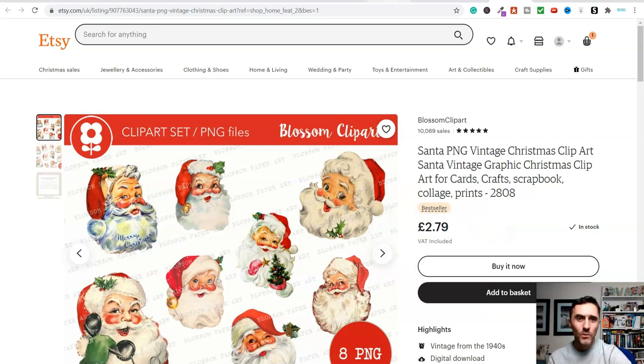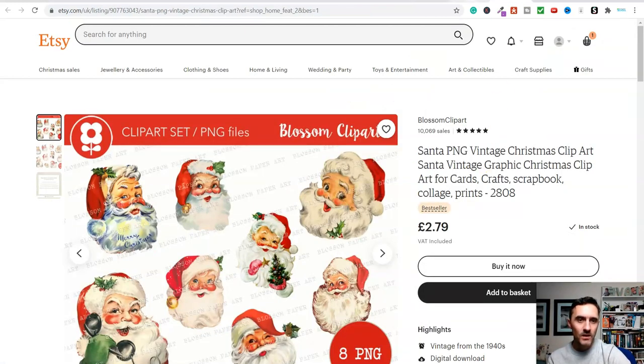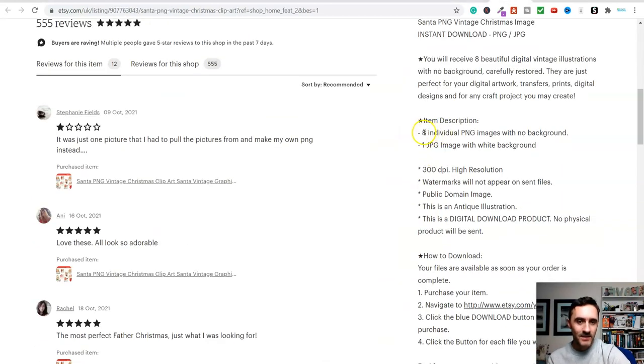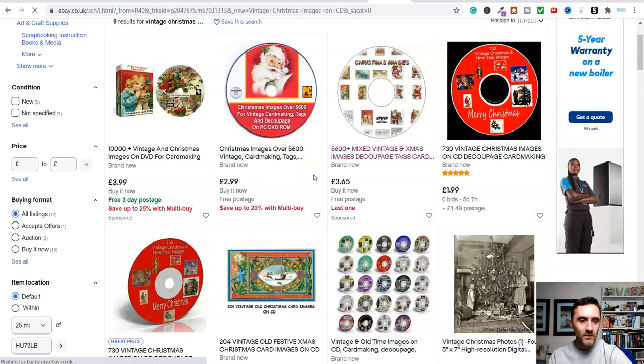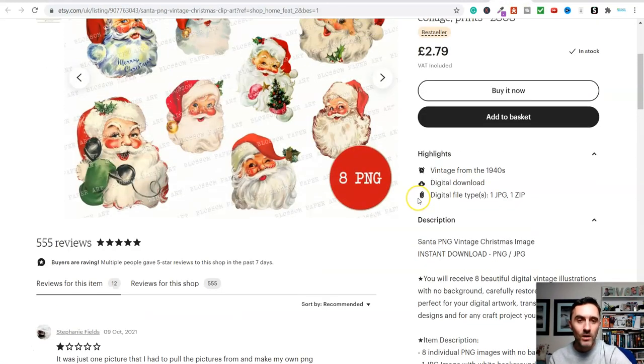Now, here's one way you could do this. You see these ones over on eBay? I mean, look at this one. £2.99. Or this one here, look, £1.99 for 730 images. Well, over on this one here, they're only selling a handful of images. They're literally selling, as you can see here, eight images. So if you did have a little bit of cash to spare, you could buy one of these discs over on eBay with over 5,000 images, and you could separate them into bundles of 10, 15, 20, and you could sell them over on eBay. No, sorry, you could sell them over on Etsy.